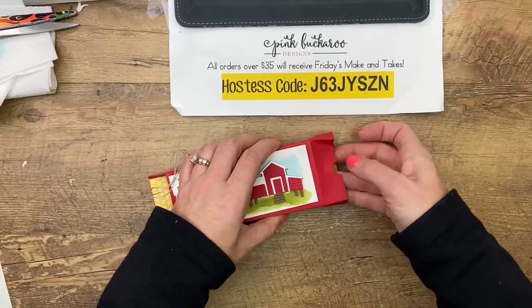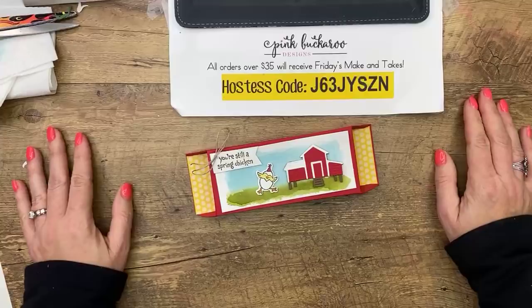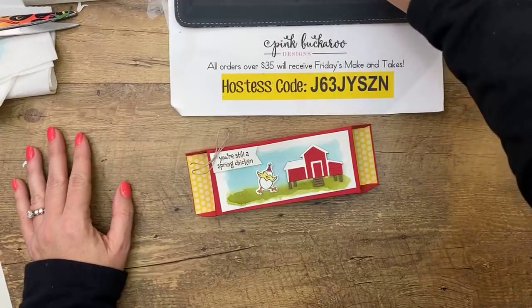So then this, I have done it so many times now that it is like wonky, but then it goes in that box like that. Who knows? What is this box called?